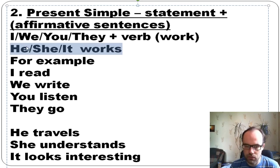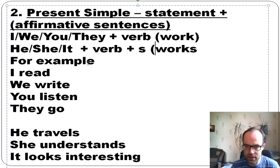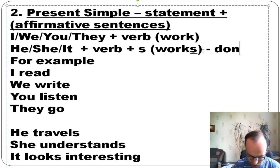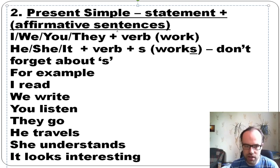He works. She works. It works. If you have he, she, it, you put verb plus s. So we say works. Yeah? Please don't forget about it. Don't forget about s. Okay? So if you have he, she, it, you put a verb plus s. So he works, she works, it works. Okay, examples.